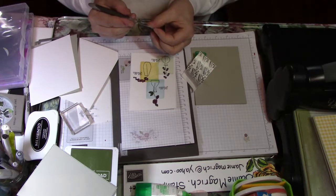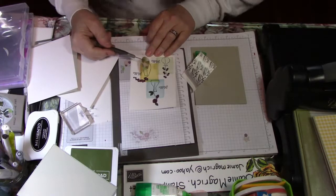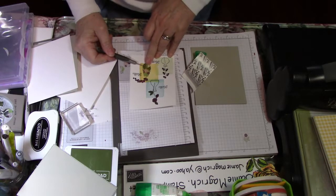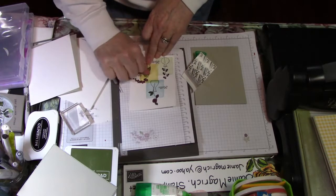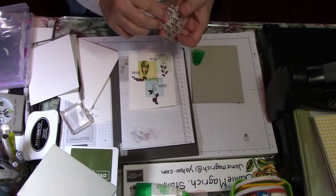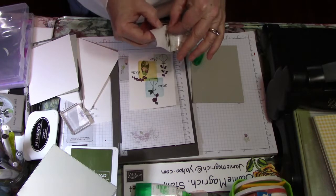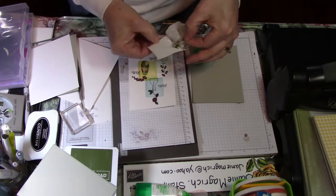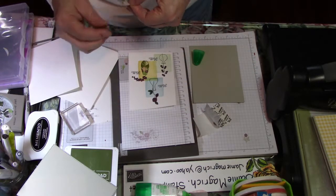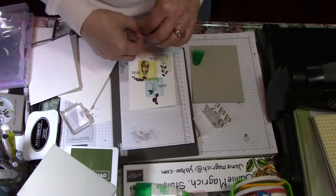Okay, then I'm going to use this to adhere it. So line it up with your vase where you want it. Stick it down. Makes a really good adhesion. And then there's no adhesive lines. You don't see any of the adhesives. Use my fingers for this one. Sort of like the Xyron machines, except a little less technical.